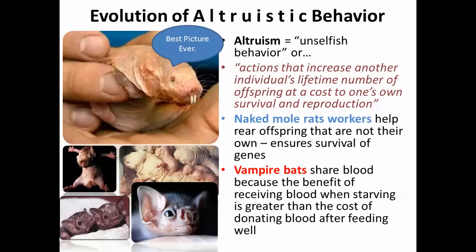Vampire bats are awesome because they share blood with each other. So you've gone out feeding and you come back and you've had a really good day, and a neighbor of yours has not had a good day, didn't get that much blood sucking activity going on. So I will actually regurgitate and give my friend some blood, because later on this activity will actually be returned. The benefit of receiving blood when starving is greater than the cost of donating blood after feeding well. That's a good way to put it. So altruism is very, very nice.